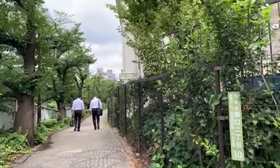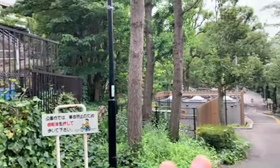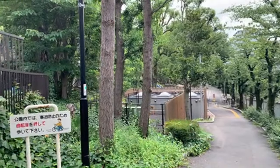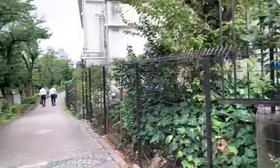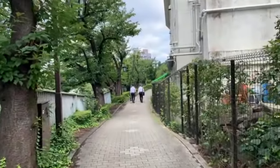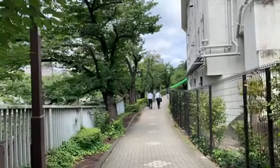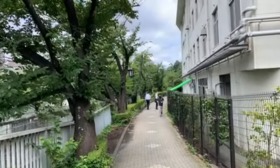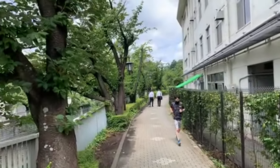Okay, so we've come out of the boring park area. Well, it's not that boring. It's still nice. But now we're coming into this amazing, beautiful area. There's restaurants here. There's a beautiful garden, which I'm going to be taking you around and showing you. And then hopefully hit the museum area.